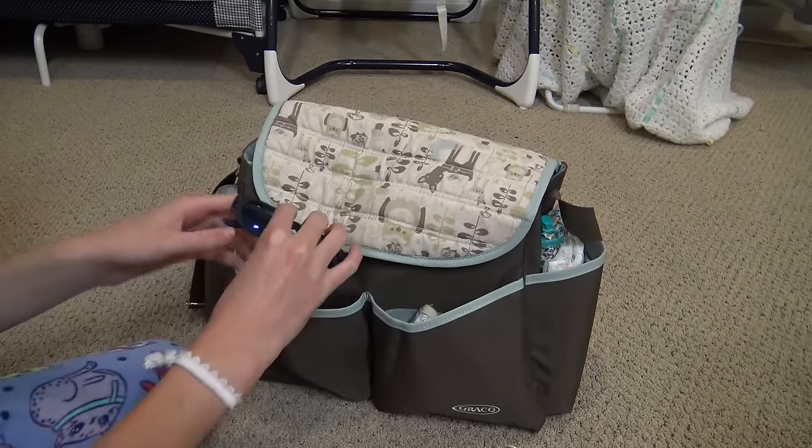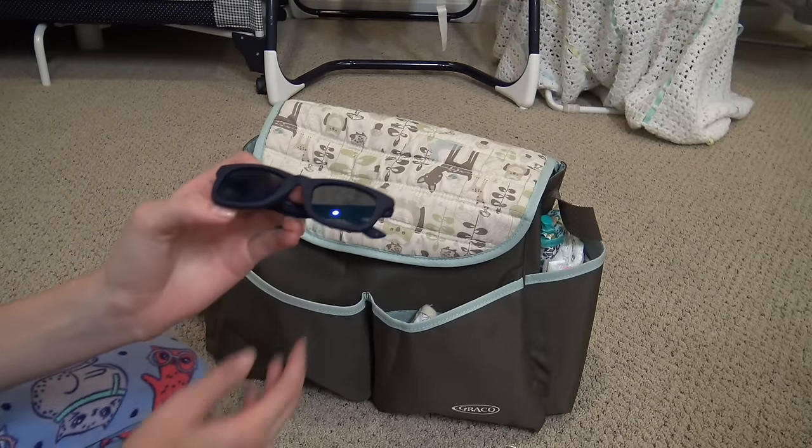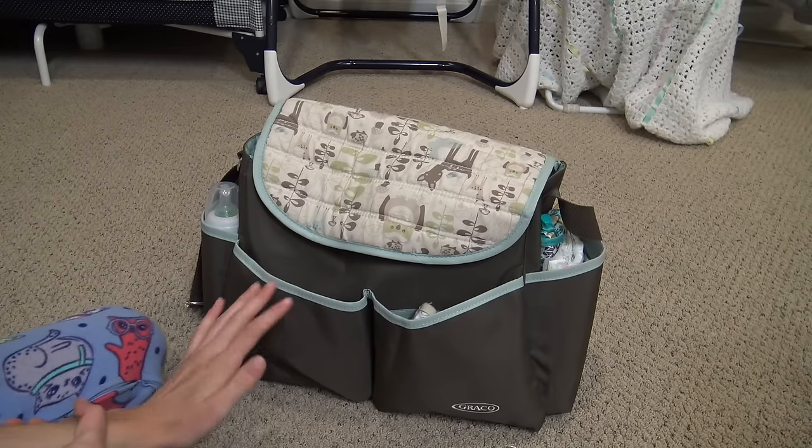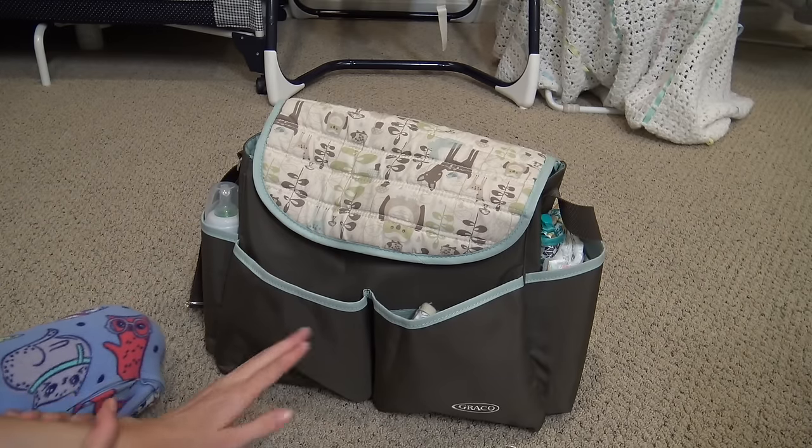And then this one, I actually don't know why, but I just have these sunglasses. I don't have any pacifiers in here because all my babies take different pacifiers, so depending on who I take out, I'll put in different pacifiers.